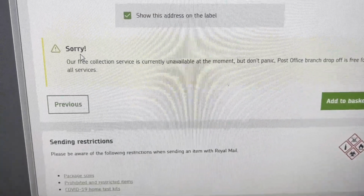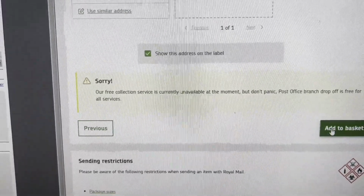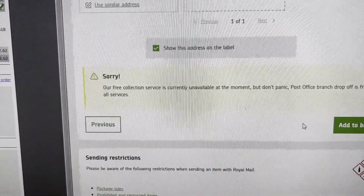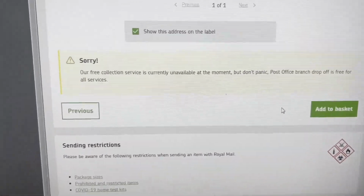And that's put an end to that. Can't even, though I don't want them collecting from home, because I always take them to the post office or post box, can't even put it into my basket. Royal Mail at its finest again.